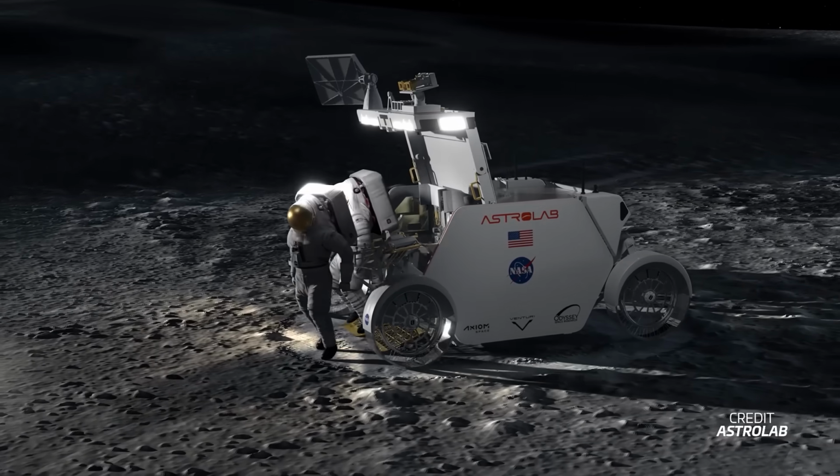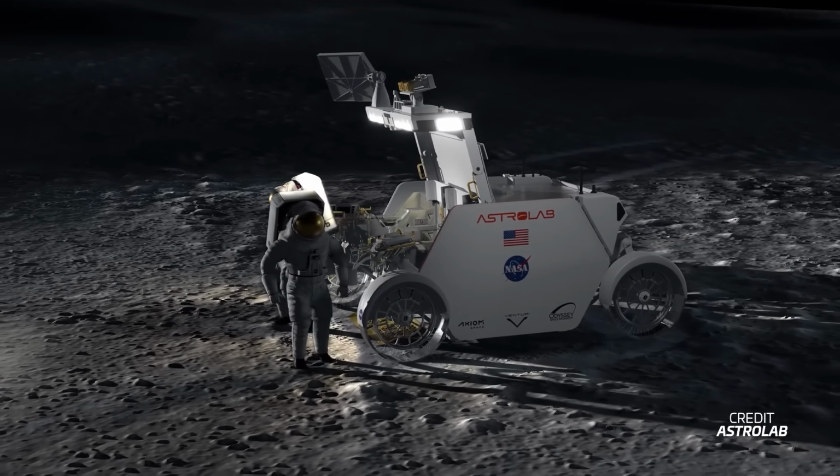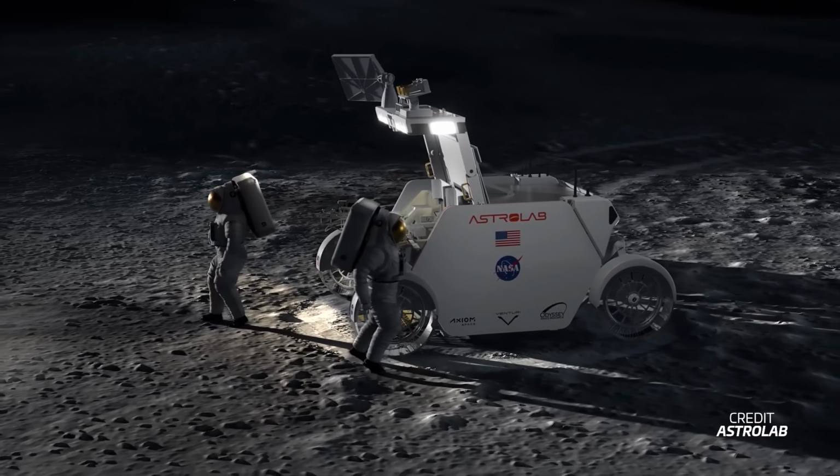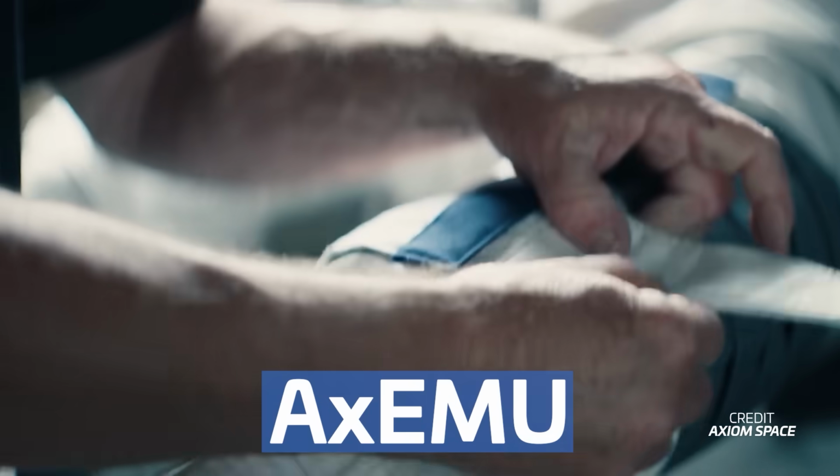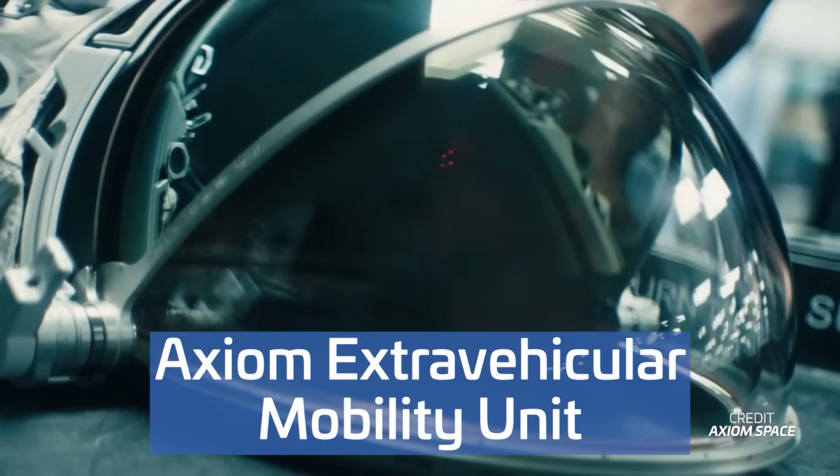The astronauts driving around the moon on their 21st century moon buggy will do so wearing a spacesuit. I mean, they can't live without one, really. And that suit will be built by Axiom Space, which is working on its AX-EMU suits, or the Axiom Extravehicular Mobility Units. This week, the company announced that it's partnering with glasses manufacturer Oakley on the visor for these spacesuits, and they are up for quite a challenge.